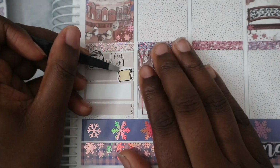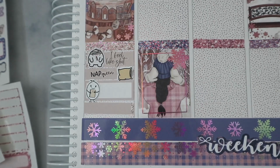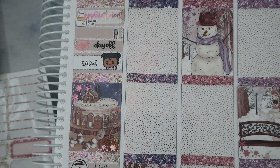I then used a screaming banana sticker from PaperCandyArt to note I was really moody that day. I don't know why I went to work, I should have stayed home. Then used a paper milk girl sleeping to note I was really sleepy. I used a cramp sticker from Joy Planning to note more cramps, hence why I should have stayed at home.